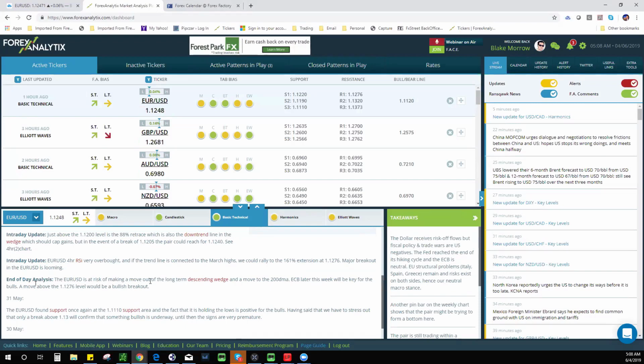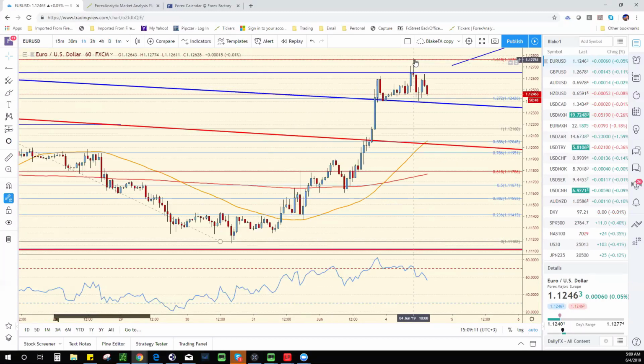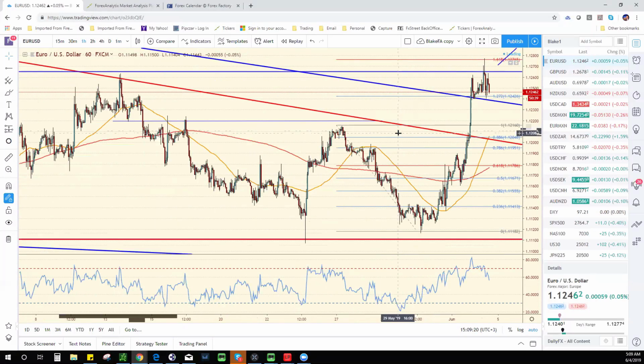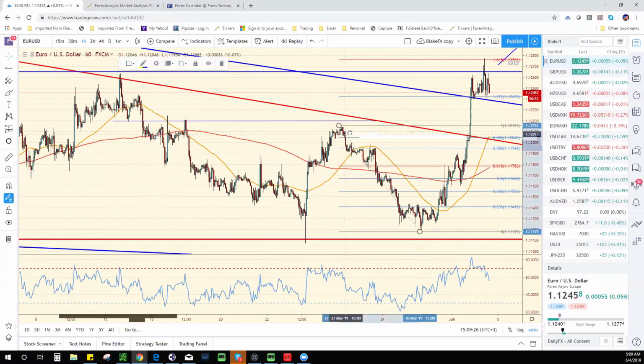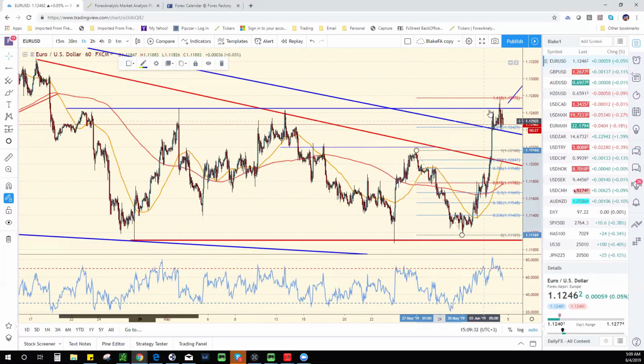The euro dollar is at risk of making a move out of the long-term descending wedge and a move to the 200 DMA. ECB later this week will be key for the bulls. A move above the 112.76 level would be a bullish breakout. Now, if you didn't see the highs last night, it was 112.77. So I was off by 1 pip on my assessment of the euro, but that's really the 161% extension of this move right here. You can see it right here, right? So the 161% extension takes us right to those highs that we hit overnight.